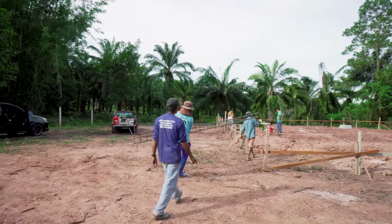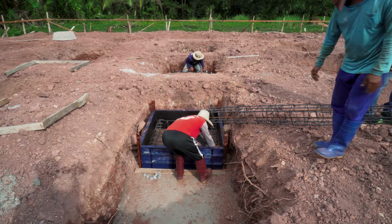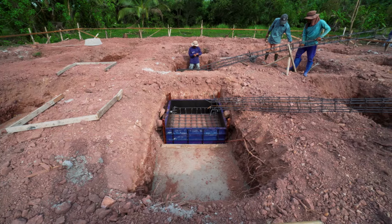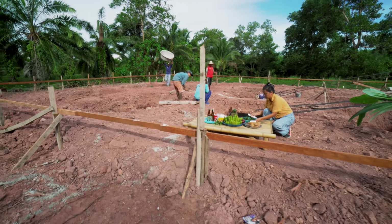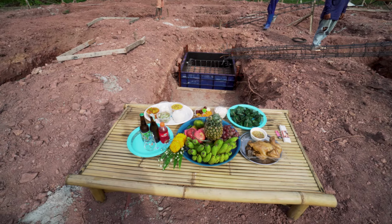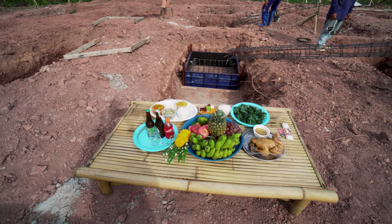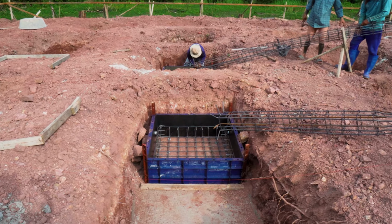Today we are doing a traditional Thai ceremony for new construction. The Thai people believe that if you do this ceremony, you're gonna be happy in your new place and you're gonna be prosperous. So today you're gonna get to see what the ceremony's all about. Hope you enjoy. There's our offering right there. We added a few more things to the table there. We have some sweets, some curry, some eggs. There you get a pretty good look at the rebar cage that's down inside the hole.